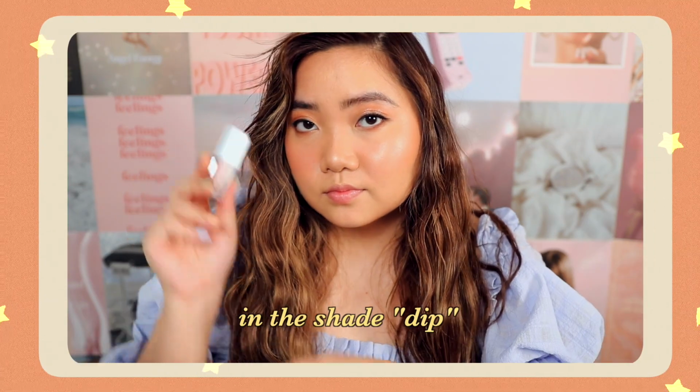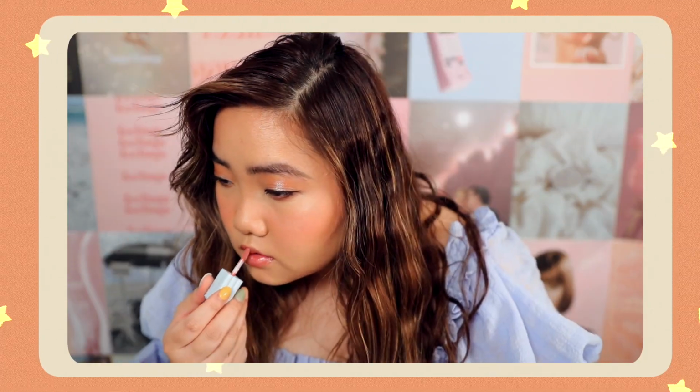My favorite colors from the set are Dip, which is the really pretty brownie nude. It's the one I have on my lips right now. It's my favorite. This has been my go-to everyday color, especially when I want something just so easy and pretty. I leave it in my purse because that's how much of a holy grail it's become.